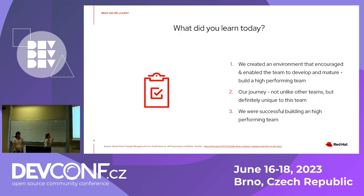So we are at the end. What did we learn today here? First, we created an environment that encouraged and enabled the teams to develop and mature, and that's how you build a high-performing team. Second, this is our journey. So we shared our journey that is not like other teams, but that's definitely unique to us. So you may or may not be sharing the same challenges.